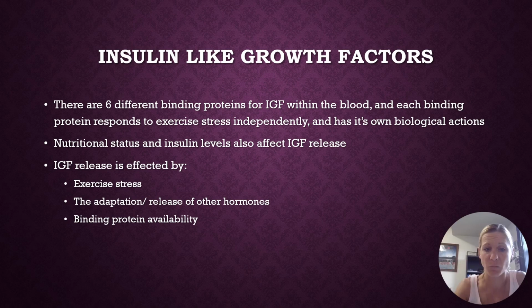So again, more stress, more release. The adaptation or release of other hormones. Again, these hormones aren't going to work in a silo. They're going to work simultaneously and work together in order for us to improve the quality of that muscle, in order for us to improve the quality of recovery. And then also binding protein availability as well.